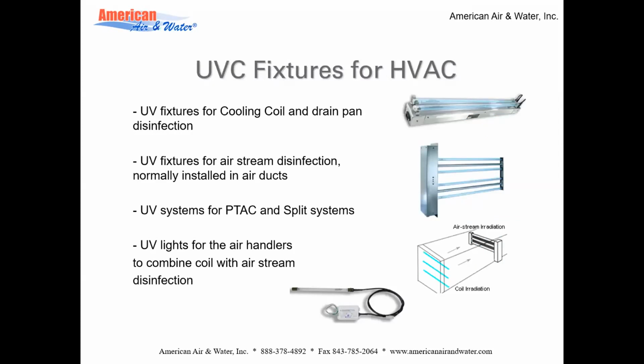And here is the other type of UVC systems for installation inside the AC systems. This could be of special importance to you because I assume you have to take care of some of the AC systems of the facilities that you work with. So this type of systems include UV fixtures for cooling coil and drain pan disinfection, UV fixtures for airstream disinfection, which are normally installed in the air ducts, UV kits for PTAC and split systems, and modular UV system for installation in the air handlers. This type combines disinfection of the cooling coils with airstream disinfection.